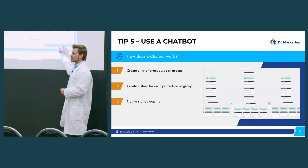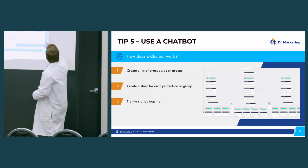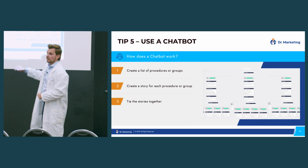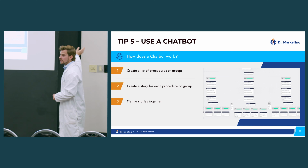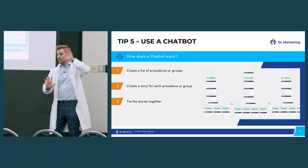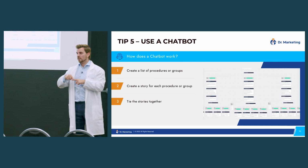Now this looks simple, sort of, but a true chatbot is probably about the full size of this entire wall behind me. That's how complex these chatbots go, because if they select this option, these options show up. If they select these, these options show up. This one shows up these ones, and then you tie them all together.